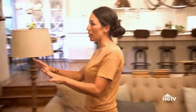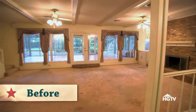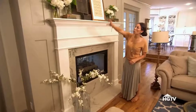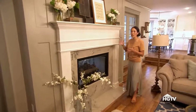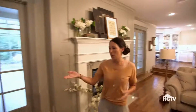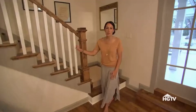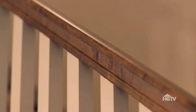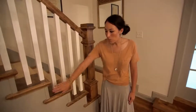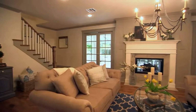This originally was a set of French doors that led out to the sunroom. Now we've created this double-sided fireplace, put some really pretty quartzite here, and then did a really pretty trim around it to give it a clean but elegant look. Over here with the stairs, they had the dated railing, so we removed the existing railing. We just came back with a really clean, simple railing, but I just think the blend of the white, the natural, really pretty wood, mixed with the gray trim, it ties in now to the updates of the house.